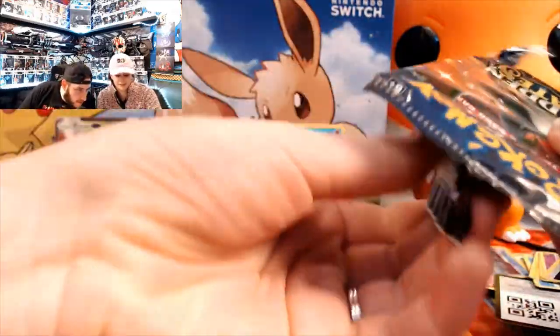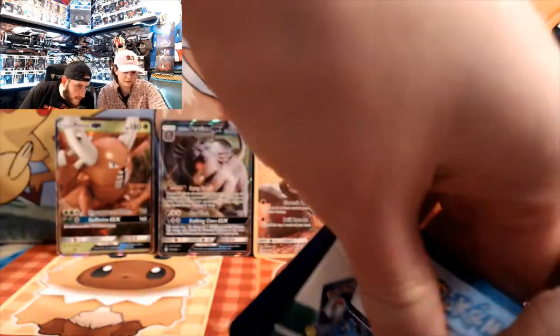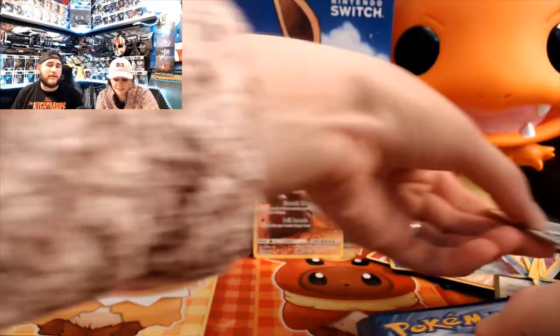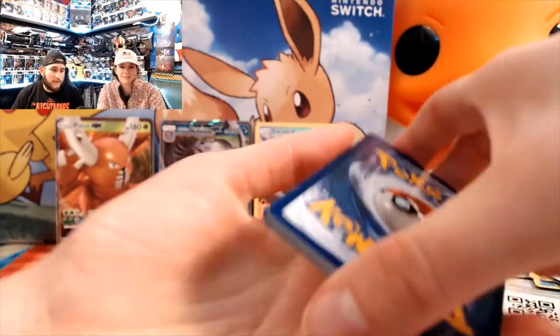That Alolan Persian is... What is that on the artwork? It's like scratch marks or something? I think, yeah, like claw marks maybe. Smug face is the move. Yeah, that's a smug face, alright. Ooh. That's why I don't like cats. We're dog people.